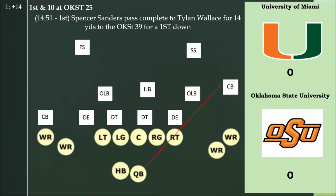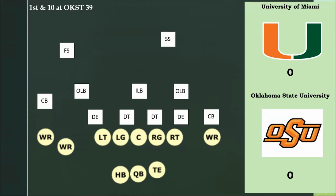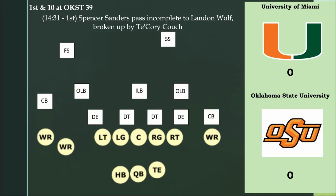Our corner starts way off the ball. He gives up an easy first down, 14 yards. And you can keep an eye out for the blitzes and the zones that we're trying to do here. But the zone blitz scheme doesn't work for us. I'm not saying that it can't work for us, but Baker's not the guy to do it.